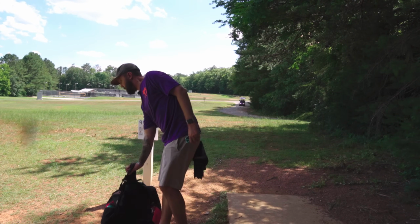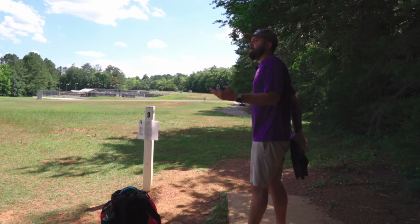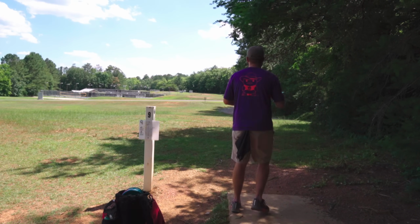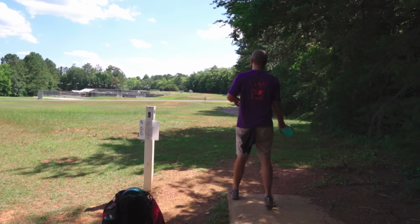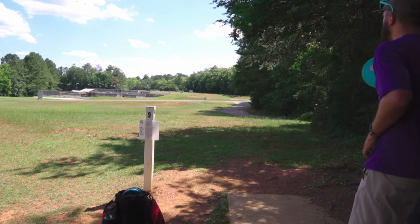One of the beautiful parts about this course is that it is on a college campus. That means if you live on campus, you literally have a course within walking distance, which is awesome. Hole 9, 225 feet. It's just right out there. There is a road behind it. Gravel is actually inbounds, 225 feet.